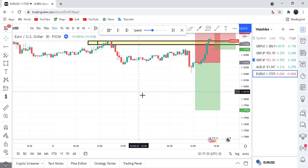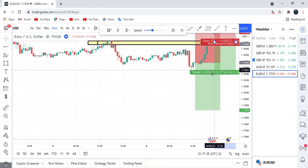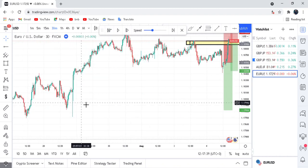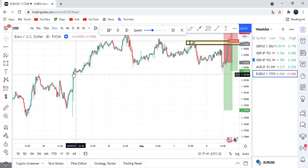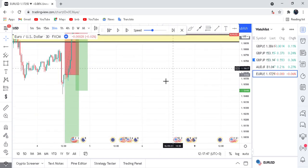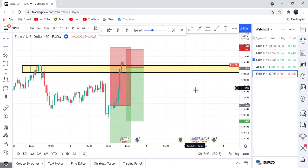My aim was, this was my first TP. And my second TP should be filling this imbalance candle. It has not been filled. Any imbalance candles must be filled, but this one has not been filled. So what happened next? I entered a sell stop, multiple positions.